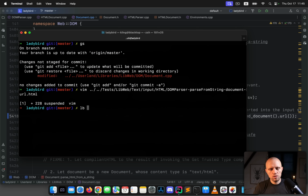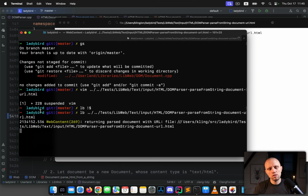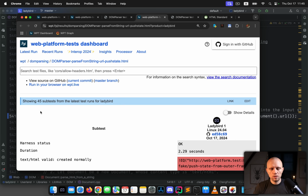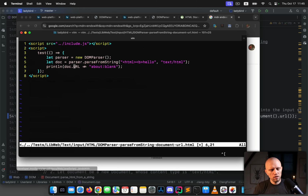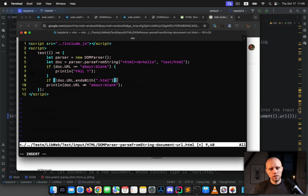So what would this actually do? Okay, so it gives us that file URL, but we can't use this kind of URL in a test expectation because it's not going to be the same on your machine unless your home directory is the same as mine. So I guess what we really want to check is just that it's not about:blank at this point. Or can we do an endsWith or something like that? Is endsWith an API? If doc URL is about:blank, println fail should not be about:blank. Yeah, just fail is good. So it should end with .html, right?